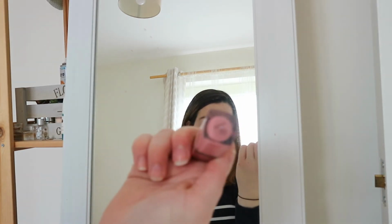And then finally, a quick Bourjois Rouge Edition Velvet in shade 10. I don't know if these are actually focusing or not. I'm sorry if they're not. This goes on really nicely. Really nice matte pale pink shade. I probably shouldn't talk while I'm trying to do this. It's very similar to my natural lip colour, just with a little bit more of a rosy glow.